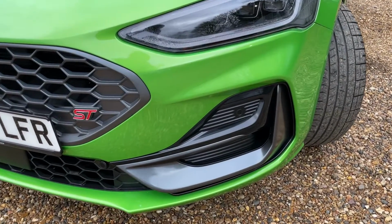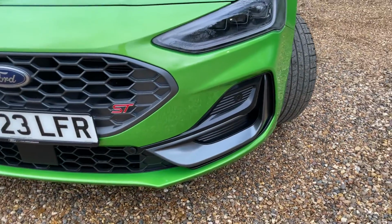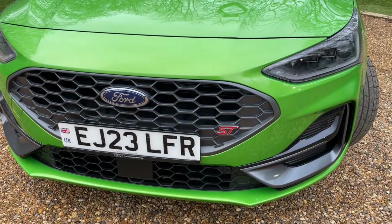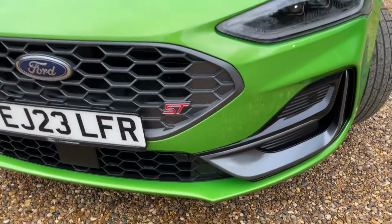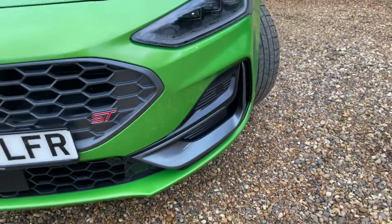Further south we can see parking sensors that trail all the way around that front lip of the bumper. Obviously we have this wonderful mean green body colour, but we do have the magnetic grey trims there at the bottom as well, giving it that different colourway.